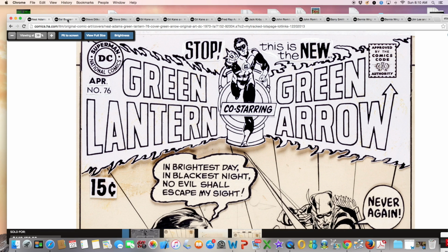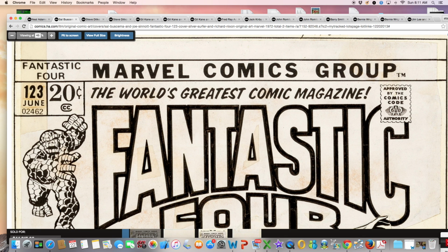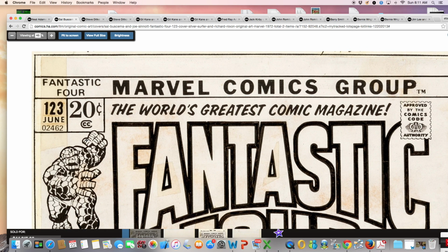Maybe. I don't know. Here you have a great Sal Buscema cover with Joe Sinnott. 44,215. My goodness. Same thing here. Look at the way Marvel does things. It even has individual numbers 1, 2, and 3. So some poor soul back then had to sit there and cut and paste the individual numbers. My goodness.